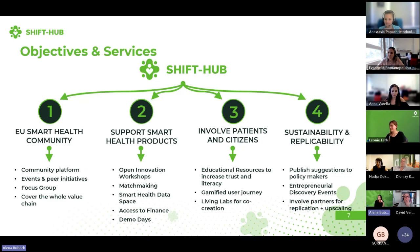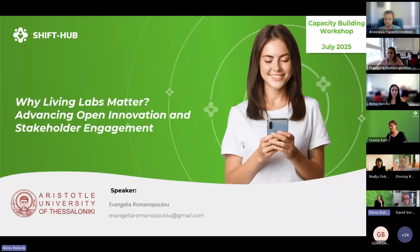Shift Hub colleague, Evangelina Romanopoulou from the Aristotle University of Thessaloniki. She is a research assistant at the Lab of Medical Physics in the Medical School of the university, where she actively contributes to a variety of funded research and projects. With an academic background in computer science and biomedical bioinformatics, she brings a strong interdisciplinary perspective to her work.